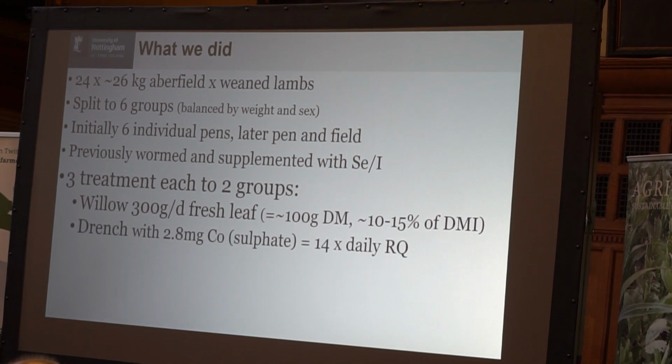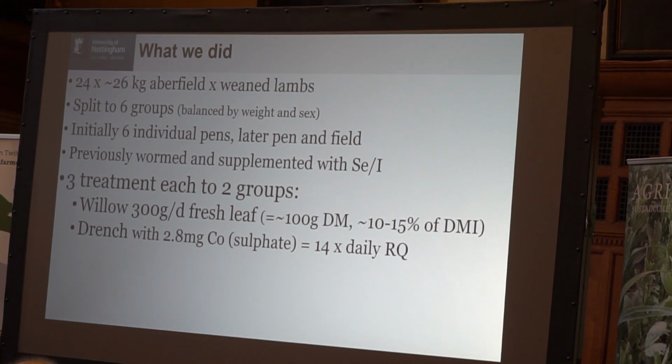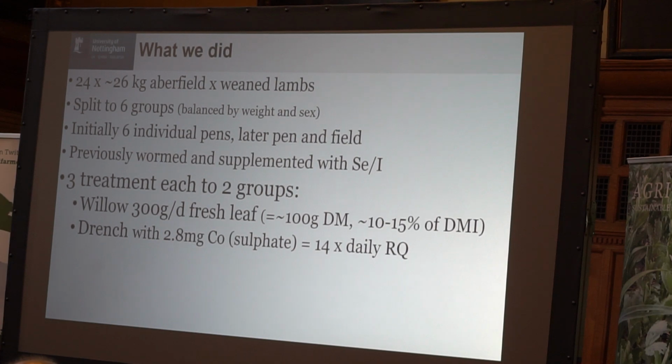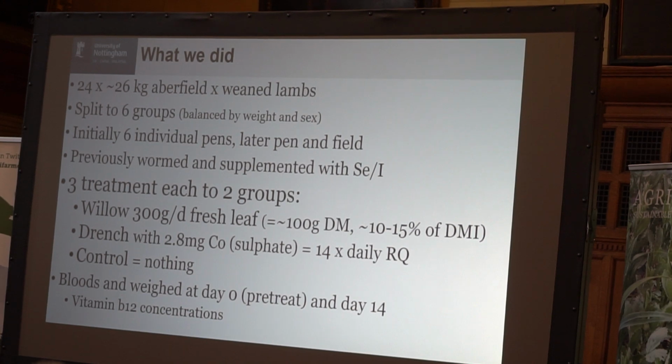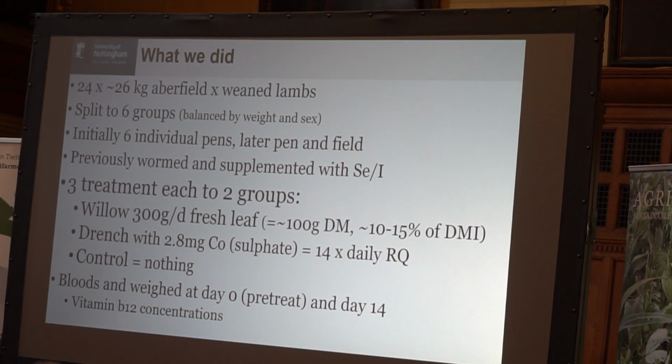We gave a cobalt drench to some of them, designed to give the daily requirement for the 14 days they were in, so 2.8 milligrams of cobalt as a sulfate. And then we just had some with nothing, just left alone. Took blood samples to determine the cobalt status at the start and at the end, and looked at vitamin B12 concentrations.